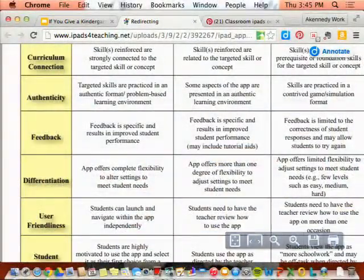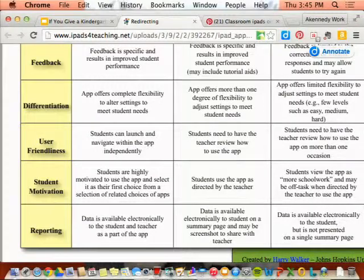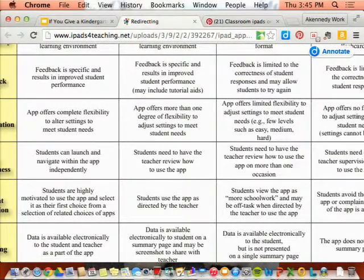So there are rubrics such as this one that will help you look at the app through that lens of really critically evaluating it, so that you know that you're going to get what you need out of that app. And if it passes your rubric test, then you know that might be one that you want to go ahead and use with your students.